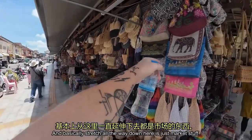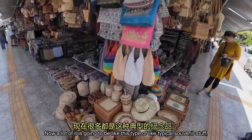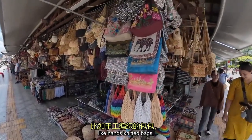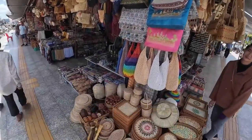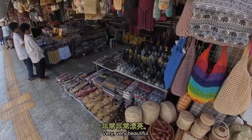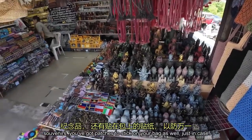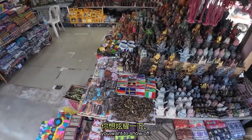And basically stretched all the way down here is just market stuff. Now a lot of it is going to be this typical souvenir stuff, like hand knitted bags, different types of patterns, the typical elephant stuff. And then you've got wooden stuff, handmade stuff as well. Very, very beautiful. Loads of different Ganeshas, Buddhas, souvenirs. You've got patches to stick on your bag as well, just in case you want to show off.